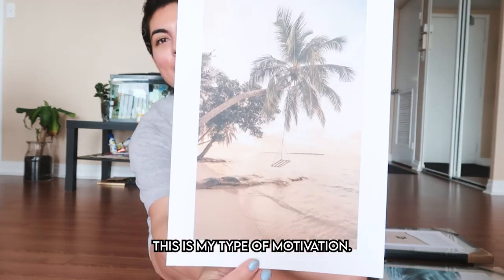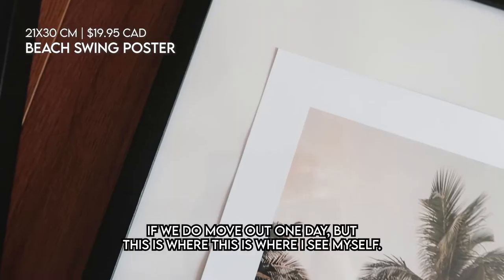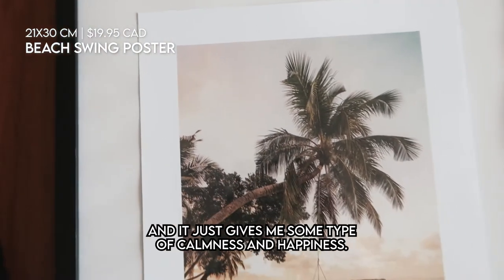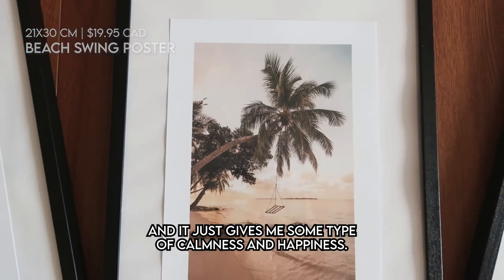The last one that I've gotten was this. This is my type of motivation. This is what I want to see every morning if we do move out one day. This is where I see myself, and it just gives me some type of calmness and happiness.